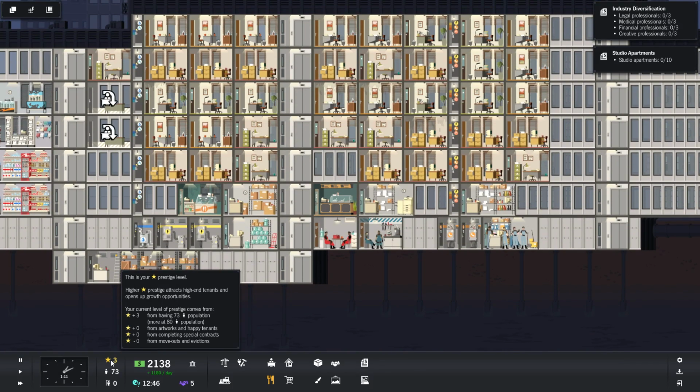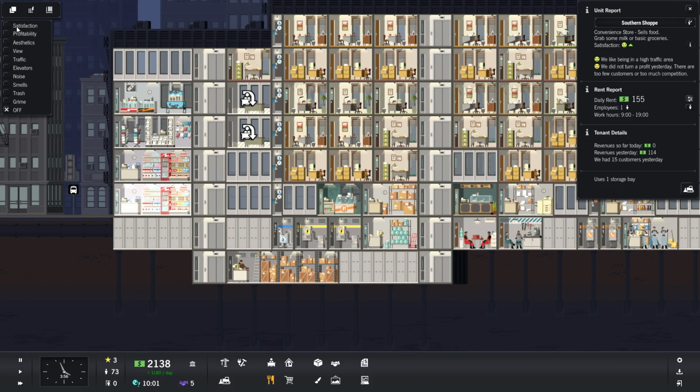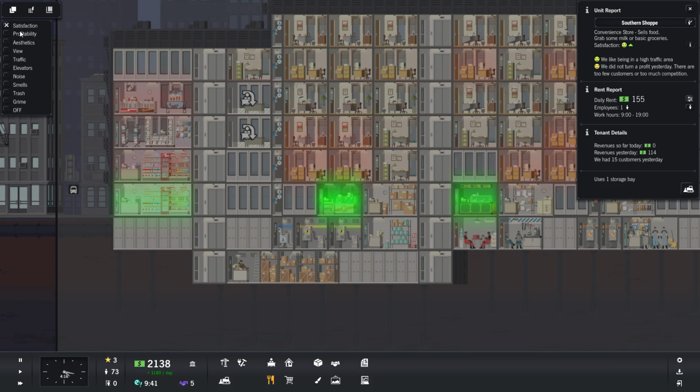We've got a variety of different offices, I would say. We've got some legal, some accounting, some creative, and some insurance. We have a jolly good old mixture, but the real problem is that that's all offices. Now we have started to dip our toes into the retail, which, as we can see, I want to jump into satisfaction here. So it's a little bit, not gonna lie.